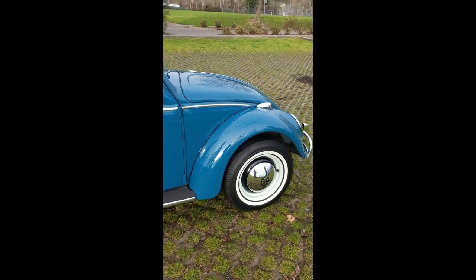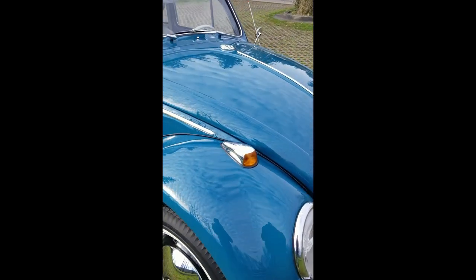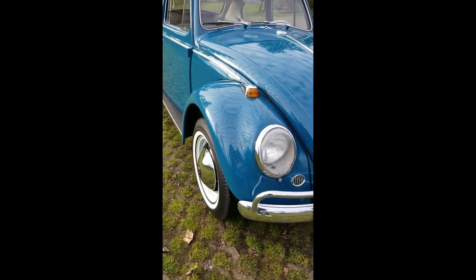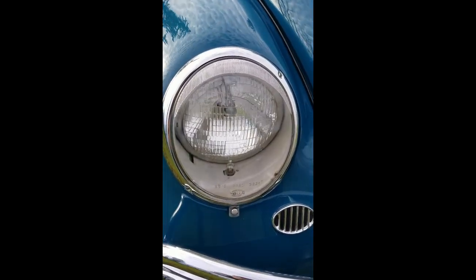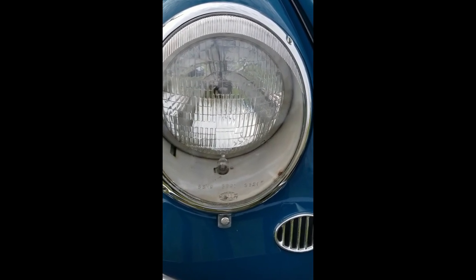It just got a repaint on the outside only. Those are the original front turn signals with the original chrome. It's got the proper 1964 headlight buckets, and there's a specific part number that crosses over. You can actually date code these to make sure they're correct for the era.